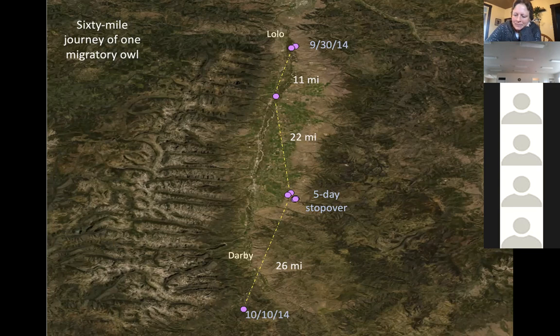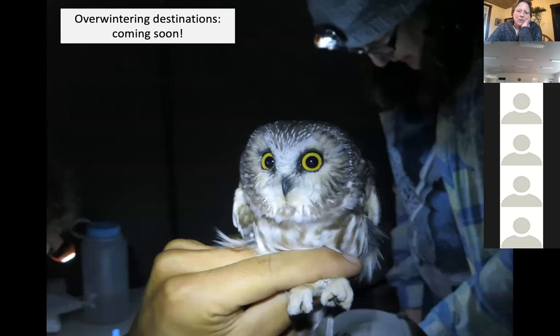And we're going to learn more. We have a new project with some little tags called nano tags. We should learn a bit more about where they're overwintering and where they're traveling to, hopefully in the next year or so. We deployed 50 of those tags this fall during migration. The only one that's gotten picked up so far by a receiving station was over by Boise.